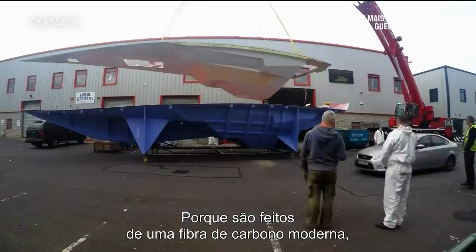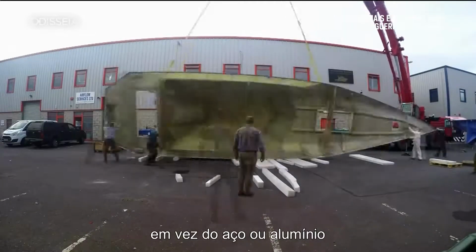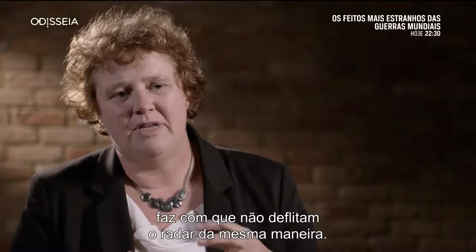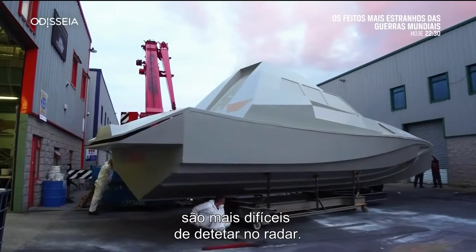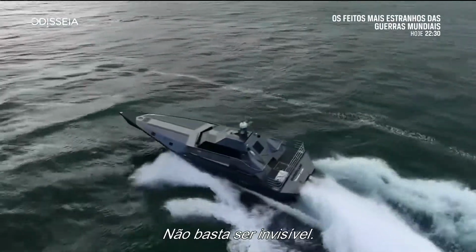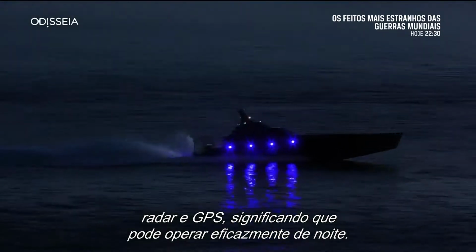Because they are made out of a modern carbon fibre material rather than a steel or aluminium material that most boats might be made out of, it means that they don't deflect radar in the same way. And because of the shape of the boat and the angles of the boat, they're more difficult to detect on radar. It's not enough to be invisible. You also need to be able to see in the dark. So Thunderchild has night vision infrared cameras, radar and GPS, meaning it can operate effectively at night.